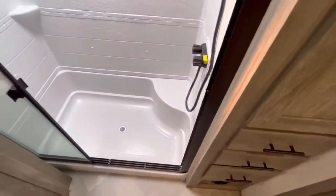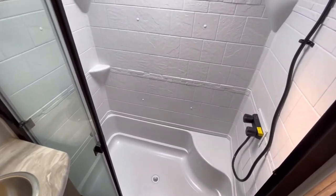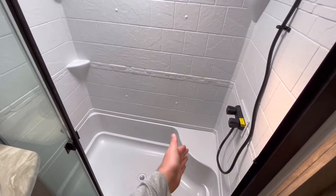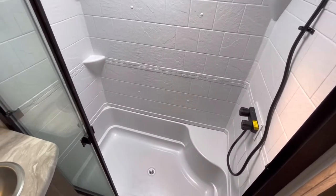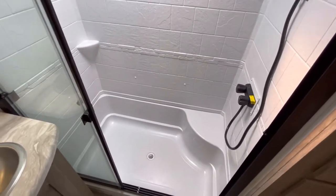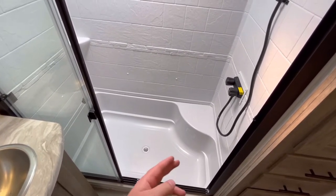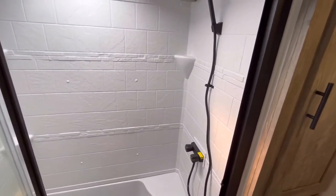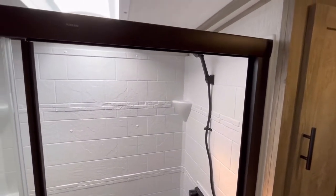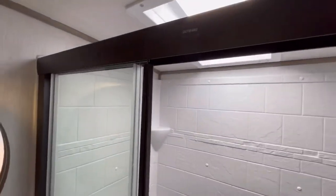a huge shower with a seat there. Now, I know a lot of people are going to ask, why didn't they put the seat on that end? And I don't know this for sure, but I think they make these shower surrounds one way, and that's where the seat goes, but they had to put the water connections on this side since it is on the interior of the trailer. Tri-sliding glass door. You've got a skylight up top.